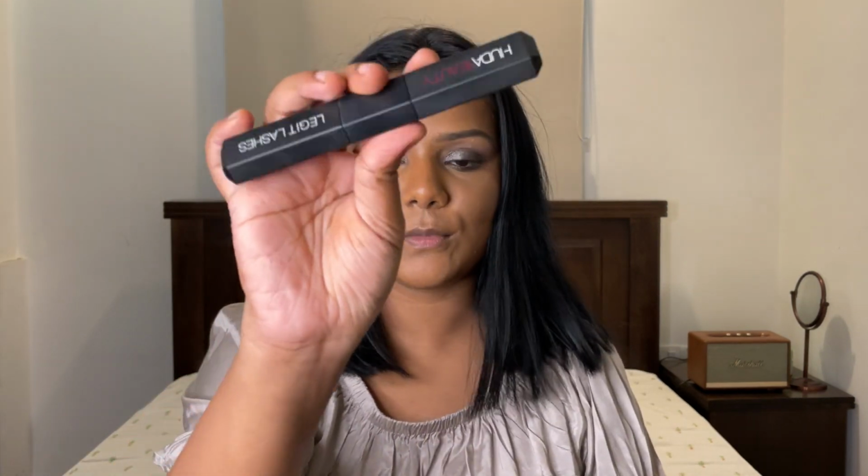Now I'm going to add some mascara. For mascara today, I'm going to be using my Hudabeauty Legit Lashes Mascara. I think I'm going to be using the curl and length side.